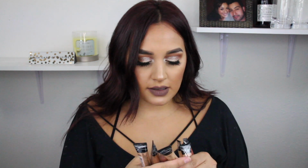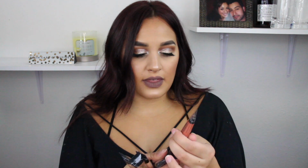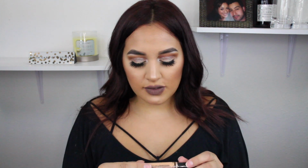The colors that I got were Creamy Beige, Beautiful Bronze, Pure Beige, Light Ivory, Medium Beige, and then I wanted to get the orange corrector. I know people rave about that concealer. I honestly have never tried it for myself because I've heard that it's very creamy, and creamy things just don't work on my oily skin. I'll go ahead and test it out to make sure that I like the formula, but I have heard nothing but good things about that concealer, so I just went ahead and picked it up.